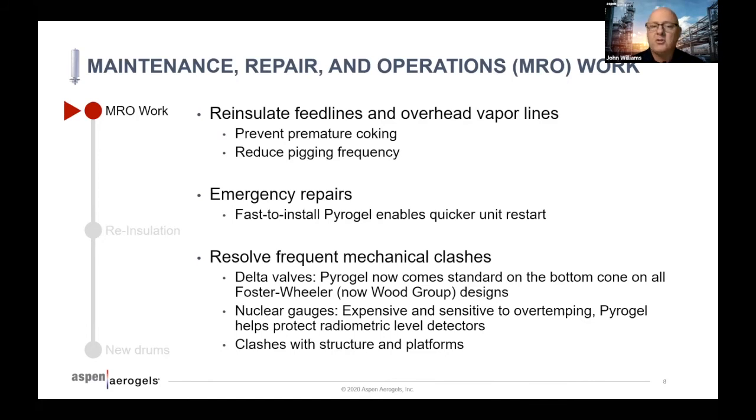Then, of course, there's emergency repairs. You know, the material, it's fast to install. It basically comes in a roll.